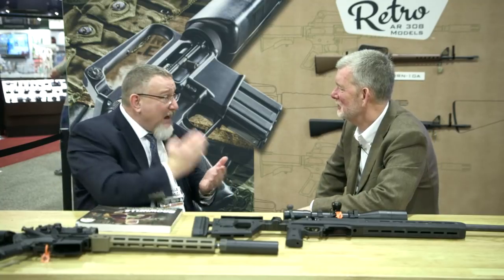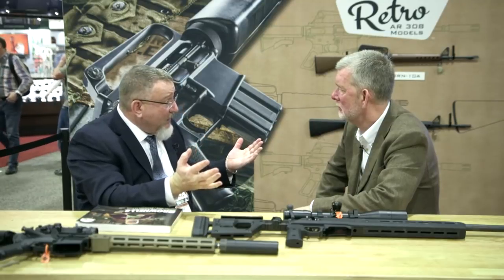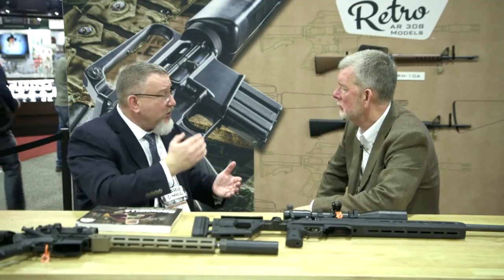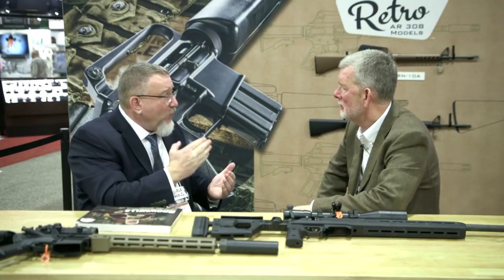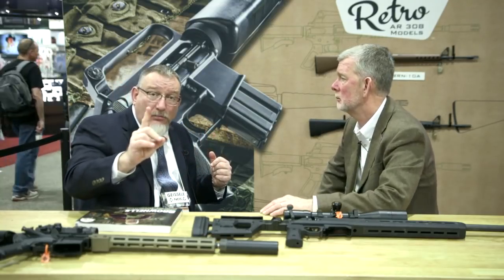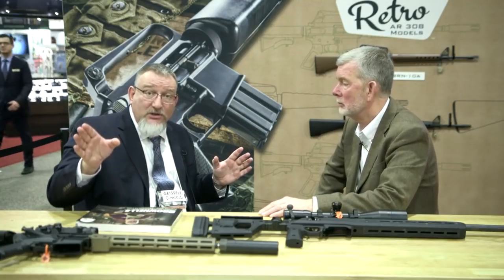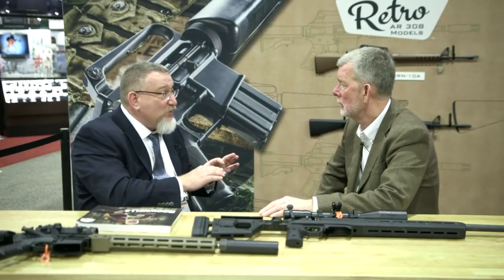This trigger is a drop-in for the Remington 700 chassis. Any action that'll take a Remington 700 trigger, including the Mark 13 or any Stiller action, this trigger's drop-in. You pull out your stock one, you put this guy in, and away you go. We have two versions, a single stage and a two stage. Wow. They're identical. The only difference is we set them up at the factory as single stage or two stage, because a lot of our customers don't want to adjust it, they just want to put it in.